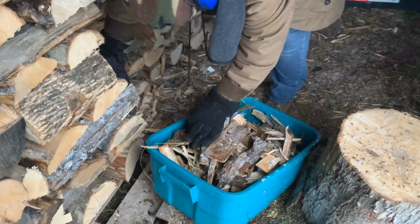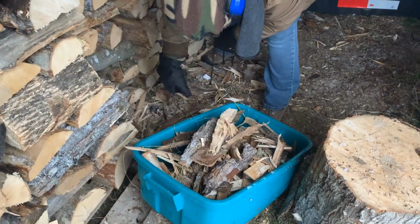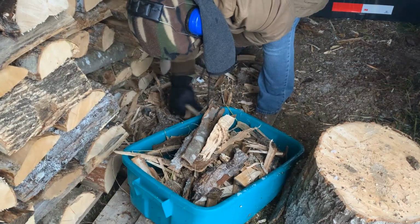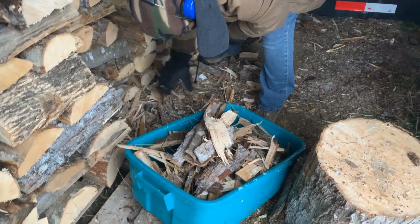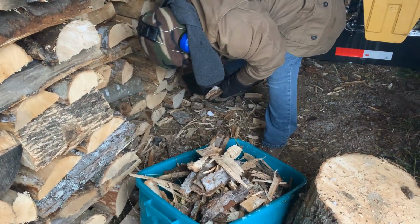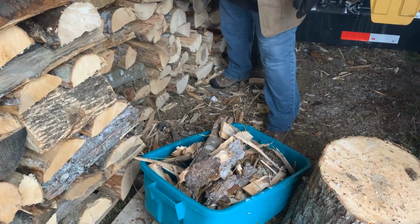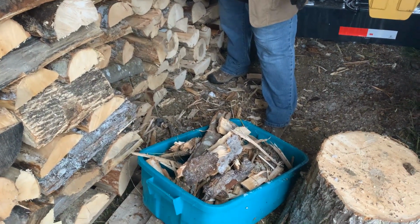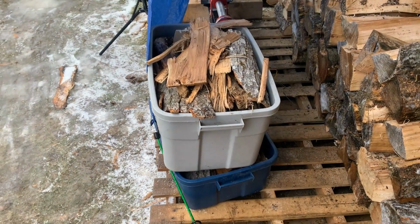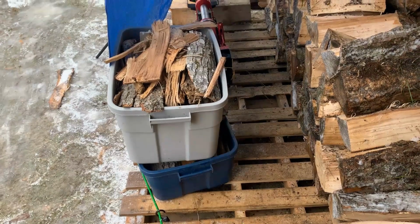So while we're splitting wood, we basically just pile it all up and then throw it in these bins. And what do you think? A bin lasts about a week or two, right? Yep. A couple of weeks. So we've got like 4 or 5 bins that we circulate. And in fact, we've got to take those two up to the house since they've been sitting here, and put these here to let them dry a little bit more.